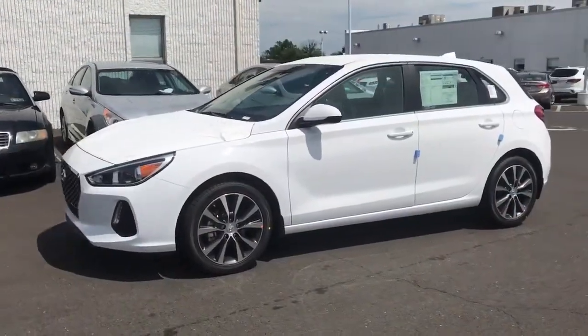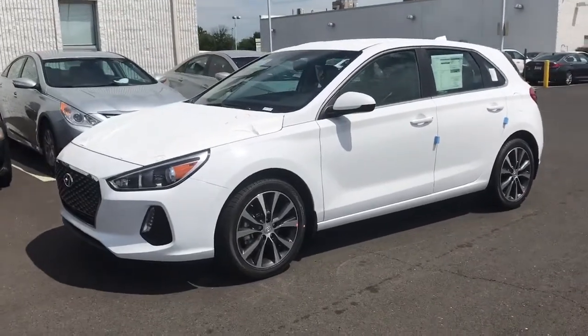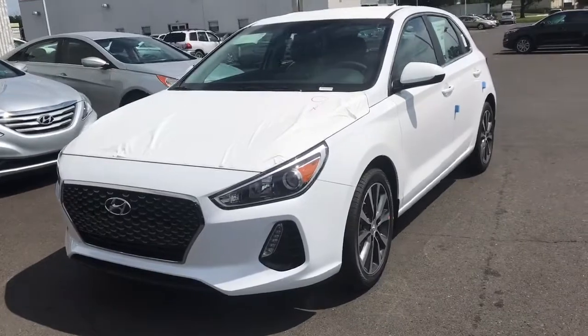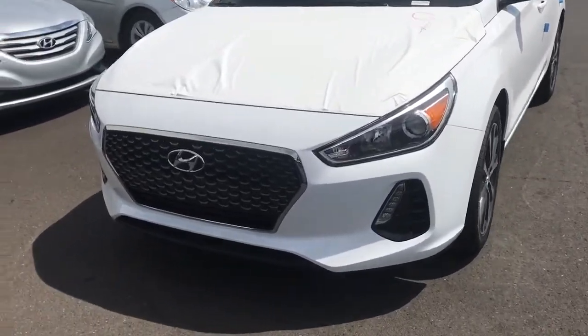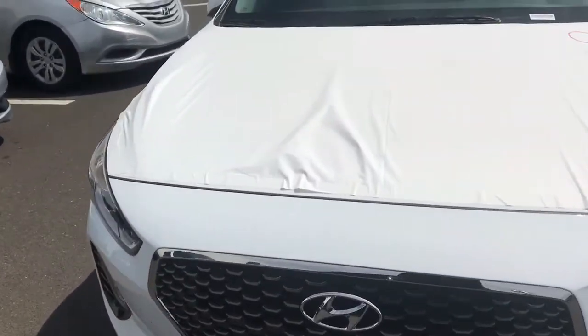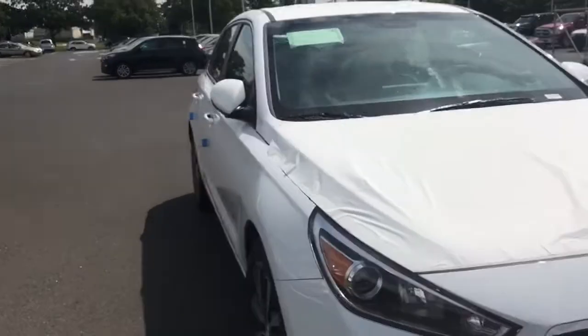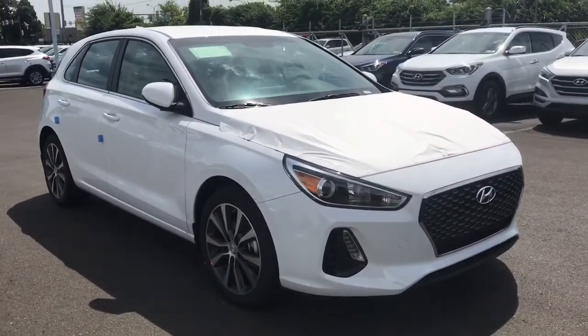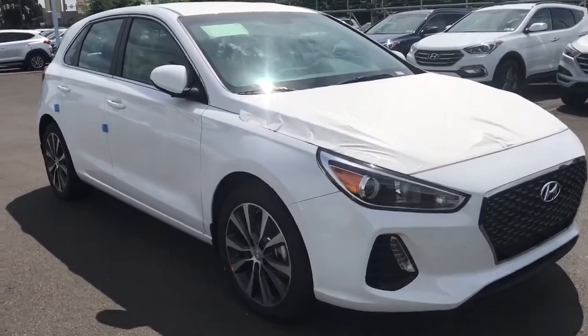So guys, you just saw the car, the 2018 Elantra GT, coming off the truck, and now it's on our lot. It is available. It's a 2018 white Elantra GT. This is the new body style of the hatchback for the 2018 Elantra GT. It's a sharp looking car, very nice looking car. I might have to get one myself when the sport model comes here.